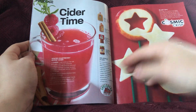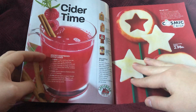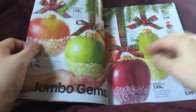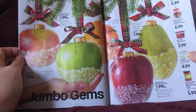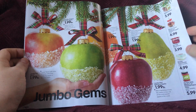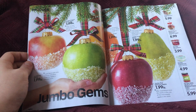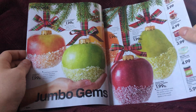Cider time. Here's a recipe. See, I told you they have recipes sometimes. Spiced raspberry apple cider. Cosmic Crisp. A very beautiful ad for apples and pears and oranges. And then little additions to make them delicious. Kiwis, of course, are great. You can get these pre-made apples with caramel, bruschetta, guacamole, salsa.